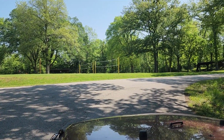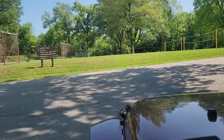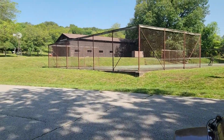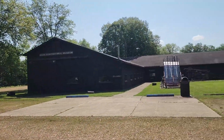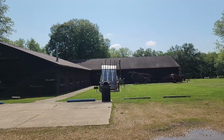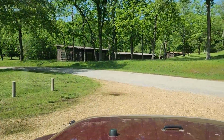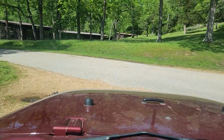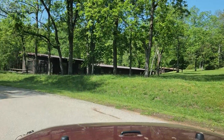They have volleyball nets up, big playgrounds, plenty of shelters. Here is the Agriculture Museum, closed, but here is what it looks like. It's got some equipment outside. We are gonna go do the historic tour because we can tell that every shelter in this park is reserved and it is starting to fill up.